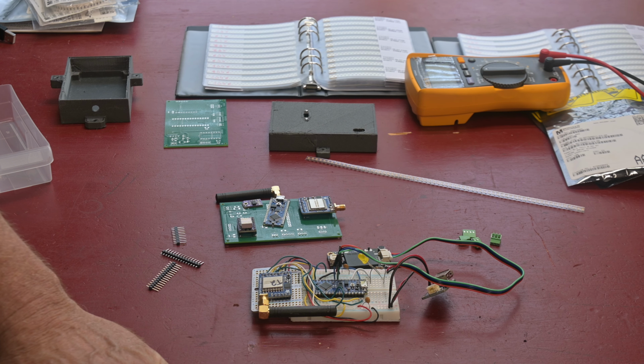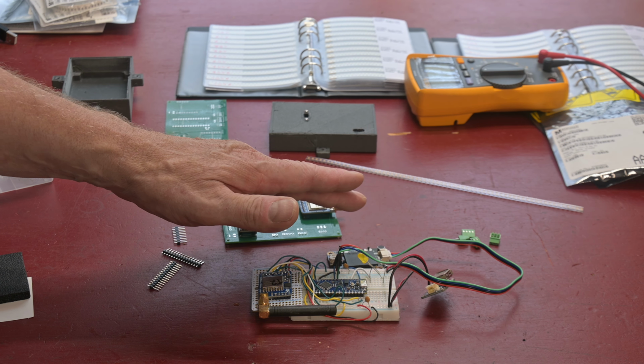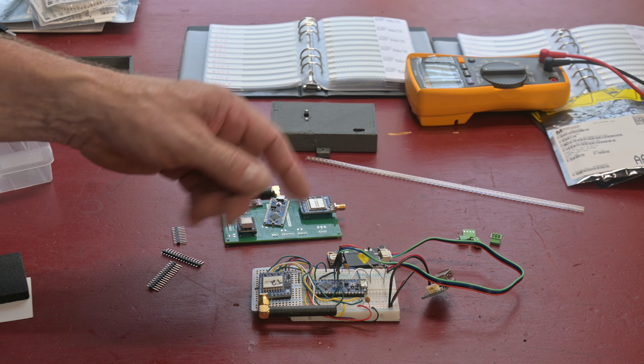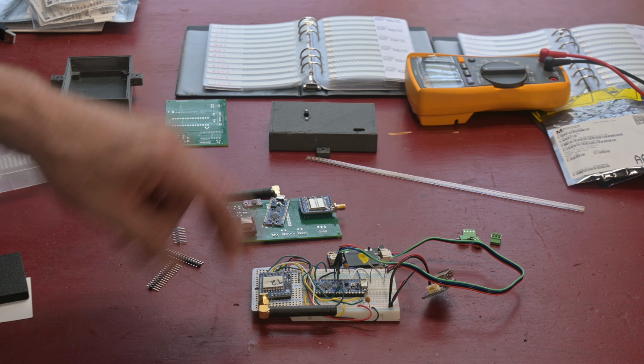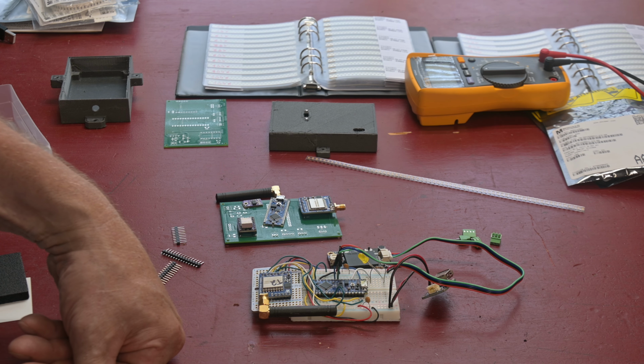What it does is it reads your voice and then converts it into a code, and it gets sent out via this radio as an ASCII code down to the receiver. So I'm actually not transmitting audio over the radio. It's going to just be codes.